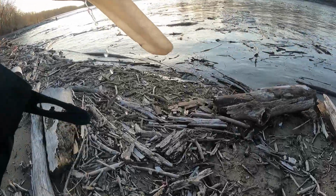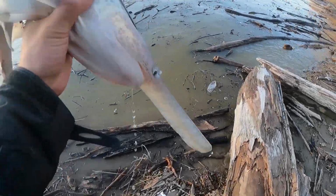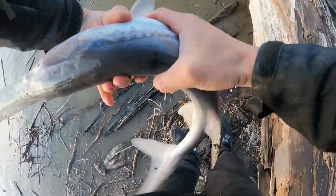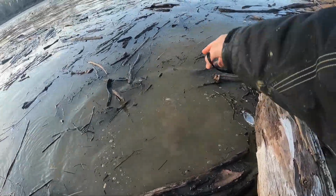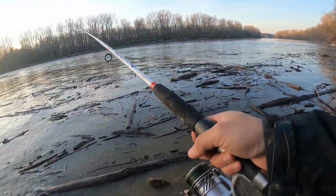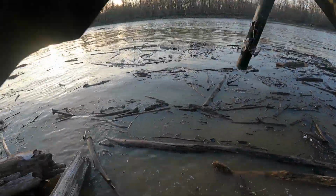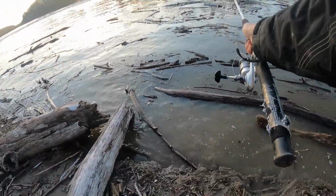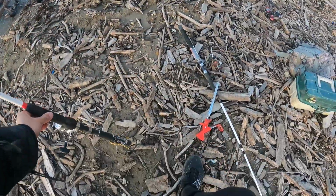It's in the midst of all this debris. The spoonbills don't really fight all that hard, I don't think. I'm pretty sure this guy's still alive. And into the water it goes. Yep, there he goes, right there. Nice spoonbill. It's an interesting quarry, but I have not caught my target yet, the mighty blue gato fish. So we're gonna launch out there and hopefully we can catch with a shad and hopefully catch a blue catfish.